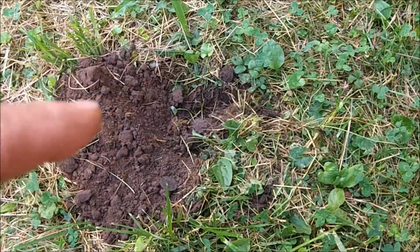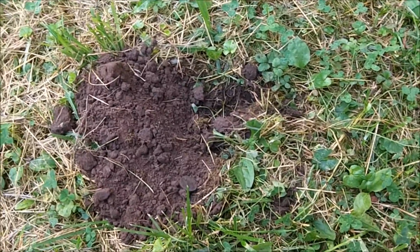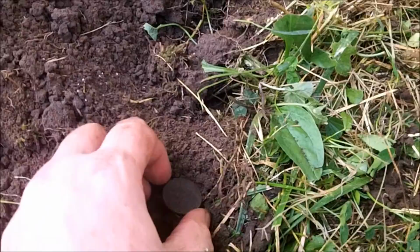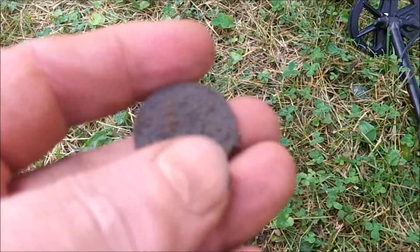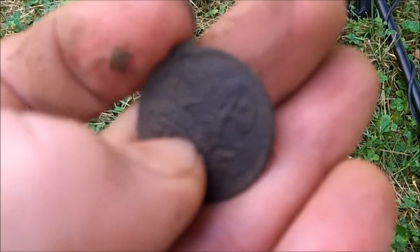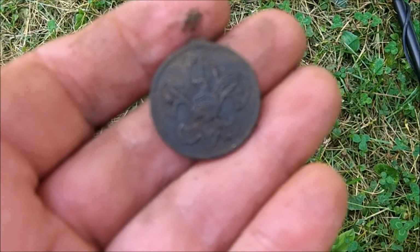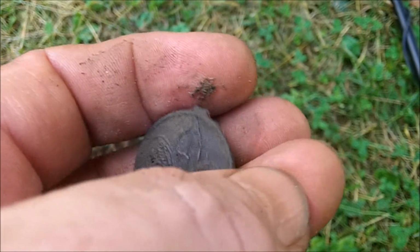Well, I just got something really cool in this hole. I was getting a 23-24, and I figured, well, penny or bottle cap, but turned out to be neither. Check this out. It's a token, and look at this. It's a Boy Scout. Well, no, it's not a token. It must have been some type of metal. You can see where the piece had broken off the top. Check that out. How cool is that?